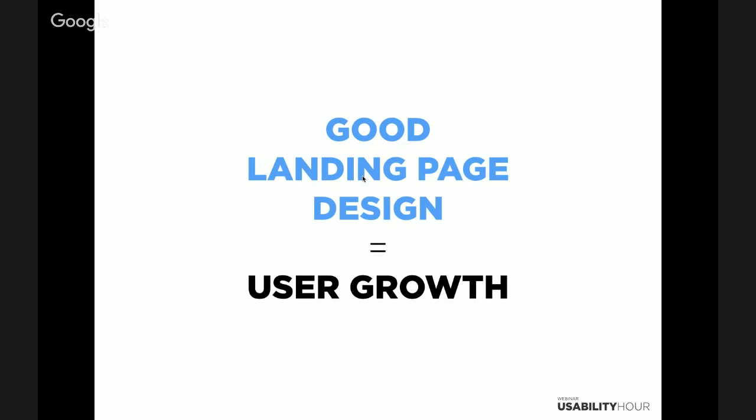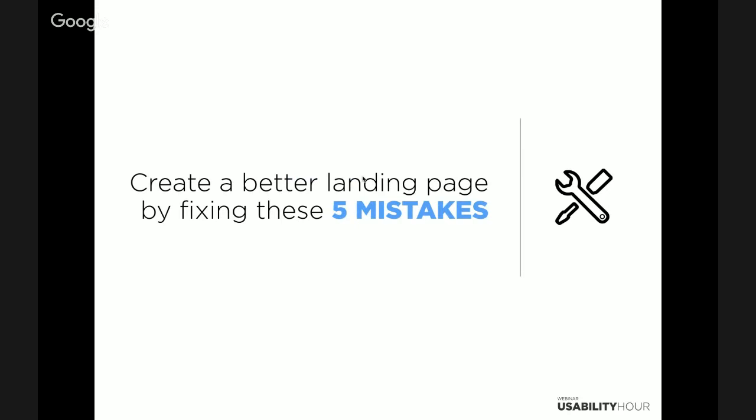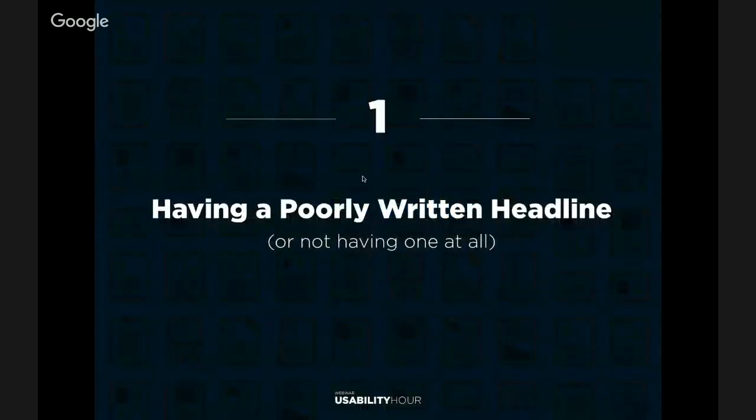So what we're going to focus on now is helping you create a better landing page by fixing these 5 common mistakes I see all the time. Now, it would take me hours to sit here and teach you exactly how to make an amazing landing page, so I'm not going to be able to do that. But I feel like teaching you how to fix the mistakes that I see people continually make is a quick, easy way to get you started on the right path. So just jumping right into the meat here, the number one biggest mistake I see is people having a poorly written headline or not even having a headline at all. So let's just quickly take a look at the headline.